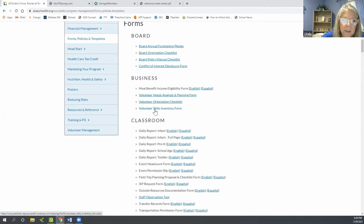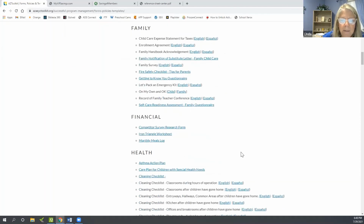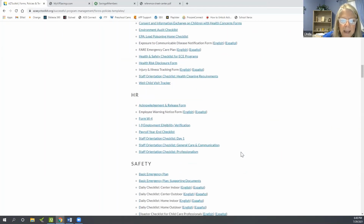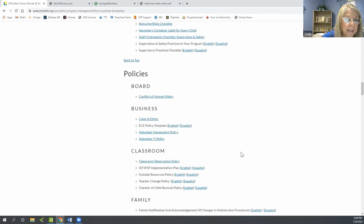you'll find others of these in another area that might have more to do with long-range business planning. So you can see that it's also broken out by classroom and by family, by financial, by health, by HR, and by safety. Then we can move into policies.